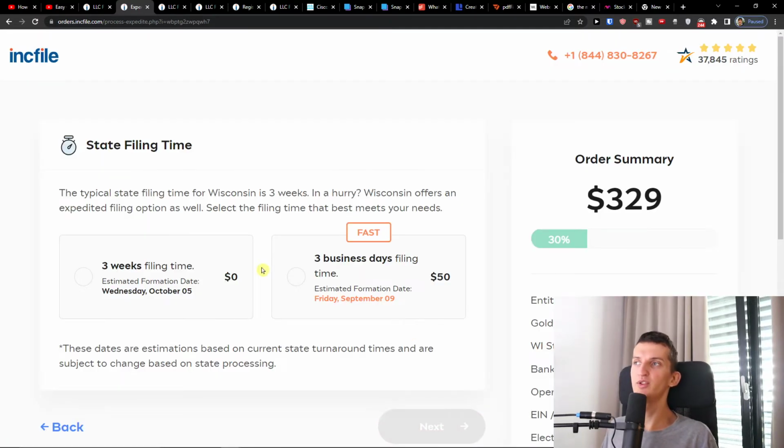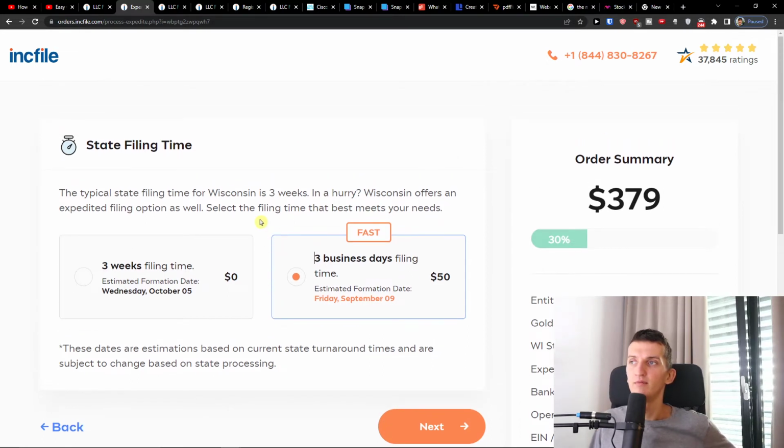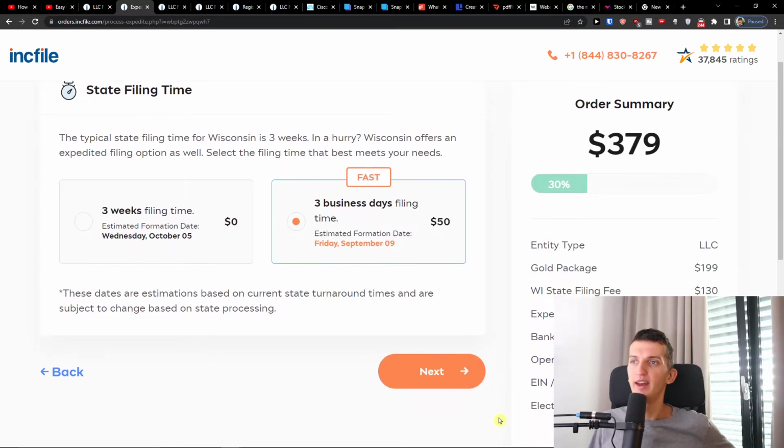And now you get the option to have a state filing time. So you can go with the 3 weeks, or you can go with 3 business days. So you can go with 3 business days for $50 or 3 weeks for nothing. And here I can simply choose the 3 business days.